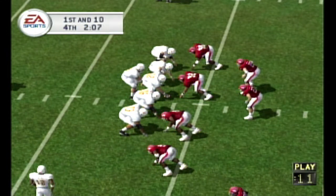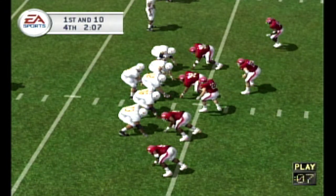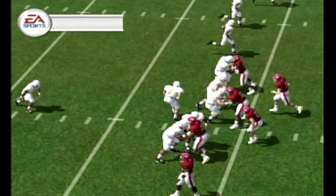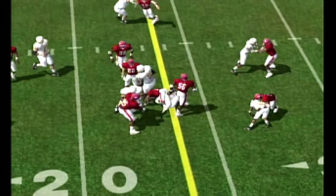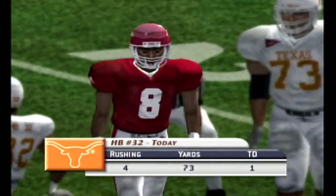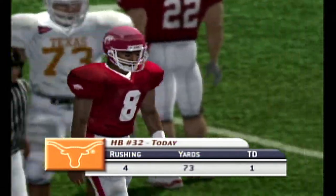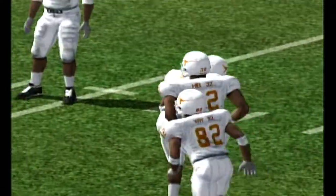Arkansas brings in their nickel package. Number 2 gives it up the middle. A little juke. They'll bring him down at the 24-yard line. On defense, it's all about instincts. It didn't look like their instincts worked too well on that play. You're right, Lee. There was a lot of running room there.